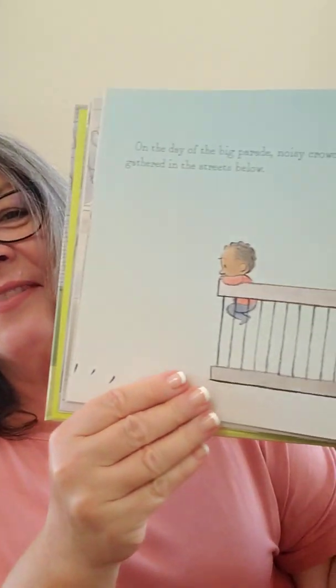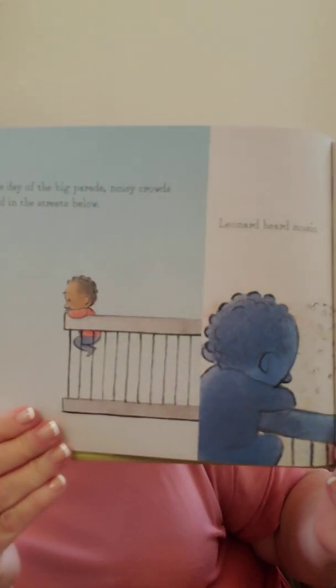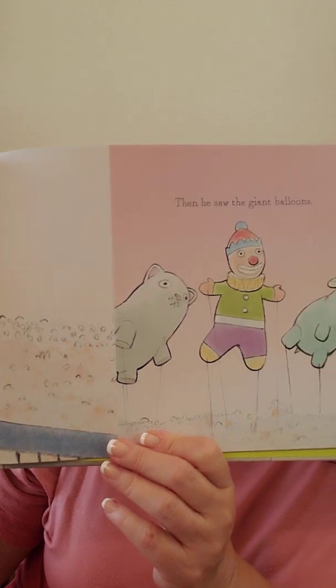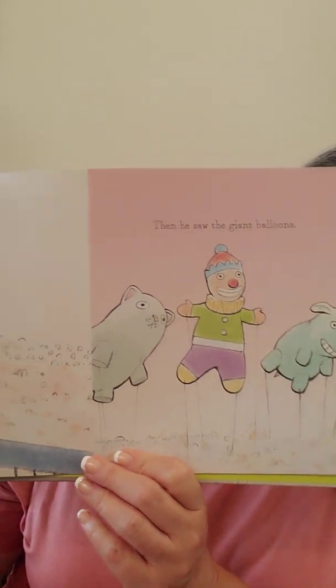On the day of the big parade, noisy crowds gathered in the street below. Leonard heard music, then he saw the giant balloons. So there he is in his apartment. And there's the giant balloons. Remember, New York City has that parade with the big balloons? Sometimes San Diego has one too. It's fun to watch those.